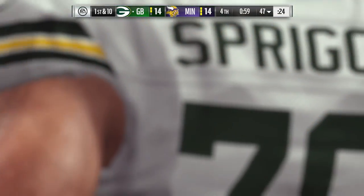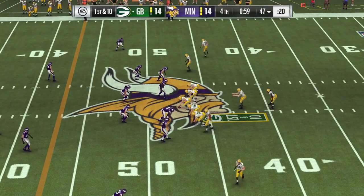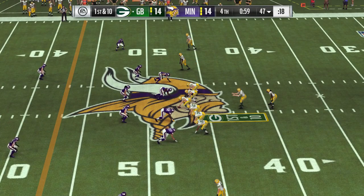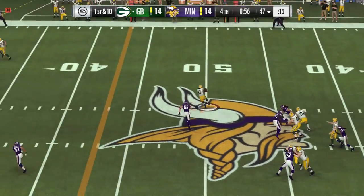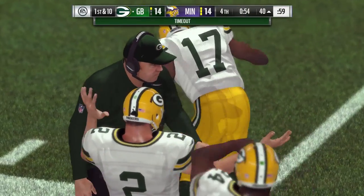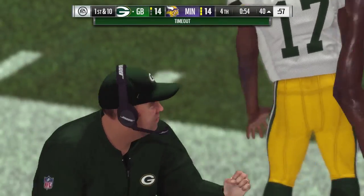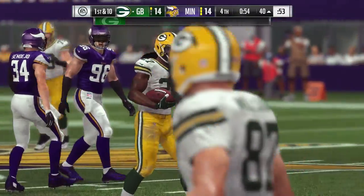So just about a minute to go here, tie ball game. As fans, we love free football, but the guys on the field don't. They're going to attack and go for the win right now. Back to throw, Rodgers. Out to the flat for Lacy. And he's able to get this one down to the 40-yard line. They give him 13 yards there on the play and a fresh set of downs.